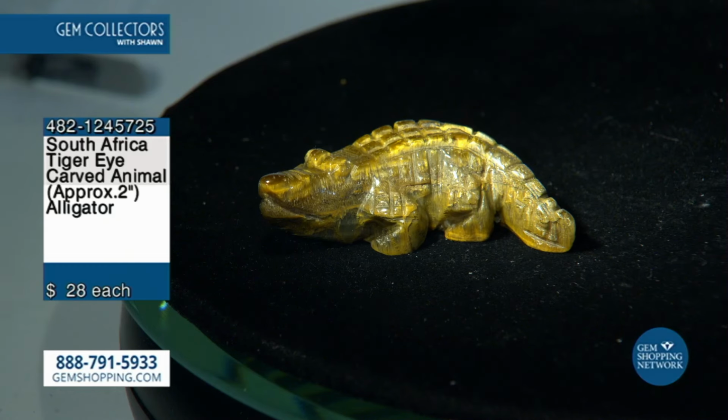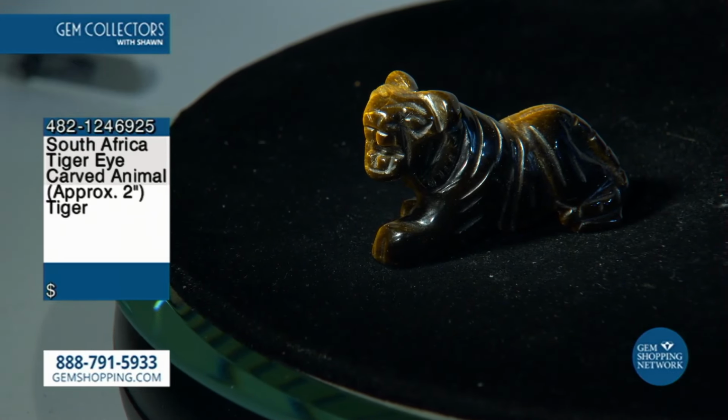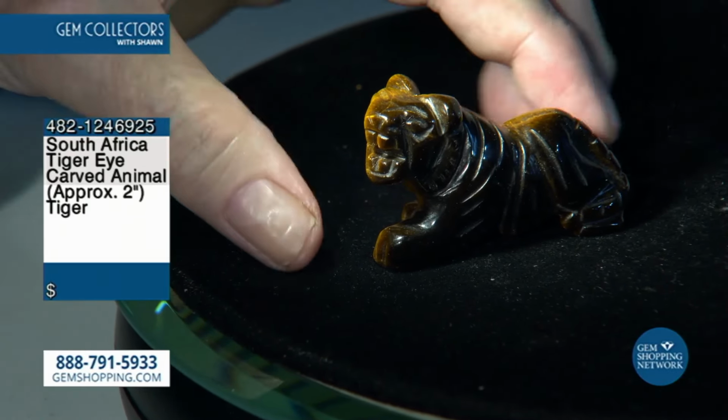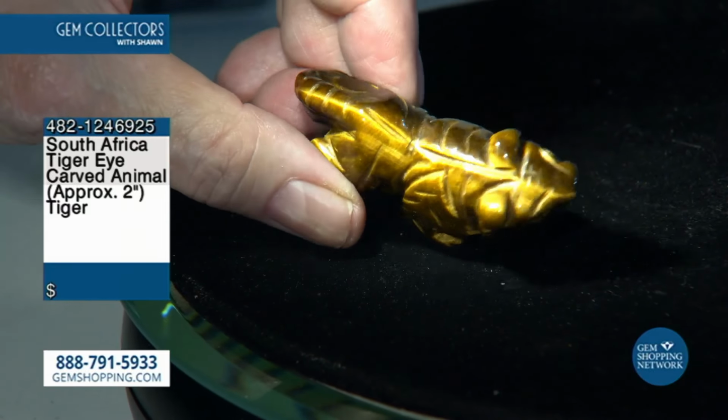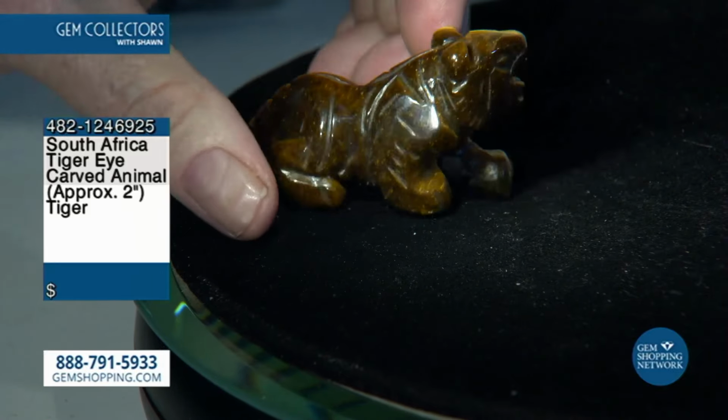Next, I have, let's see what else we have. Yes, item number 1246925. And here is, look at that. That's a perfect representation of a tiger for tiger's eye. Look at that. And that stripe right down the middle.